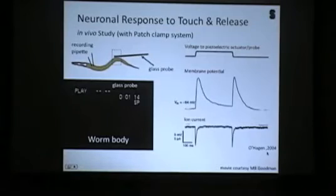Let's see. Oh, that movie's not playing. Well, we can imagine the probe hitting the worm. But when you see that, you actually see a lot of compliance. And so you actually see the whole side body of the worm move in this case because you're doing it from the side.